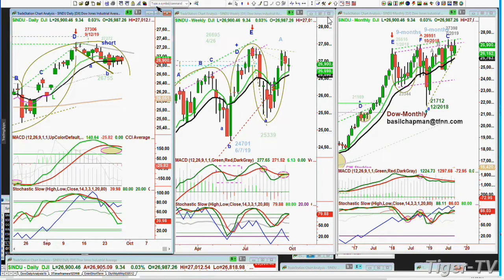It's not telling you the proportion of the slide. It doesn't tell you the depth of the slide. It just tells you that at some point within X number of bars, the slow-moving average that we're looking at here, in this case the 14-period, the black line, and the faster-moving average, the 9-period exponential moving average, the green line, will cross negatively.